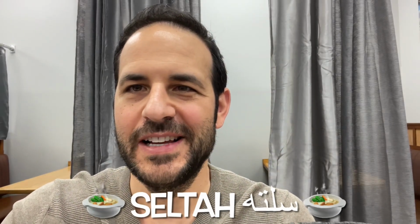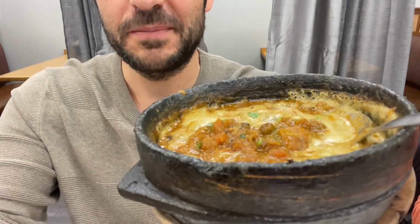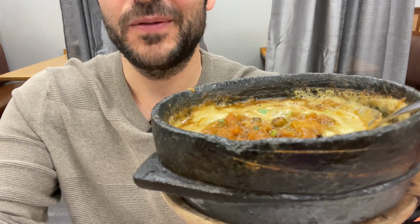So this soup, I remember it from Columbus, Ohio. It has a little bit of spice to it. Now this next one is called saltah. So it's topped with the same whipped fenugreek. This is the vegetable version. There's also a meat version which would have lamb in it.